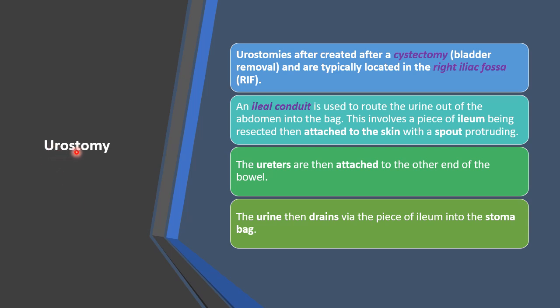Next is urostomy. Urostomy is the diversion of the urine to the exterior through an ileostomy. The urostomy is created after a cystectomy, which is for complete removal of the bladder, and is typically located in the right iliac fossa. An ileal conduit, that is a small segment of ileal small bowel, is used to route the urine out of the abdomen into this urinal bag. This involves a piece of ileum being resected, then attached to the skin with the spout protruding into the bag. The ureters are then attached to the other end of the bowel. The urine then drains via the piece of ileum, which is called the ileal conduit, into the stomal bag.